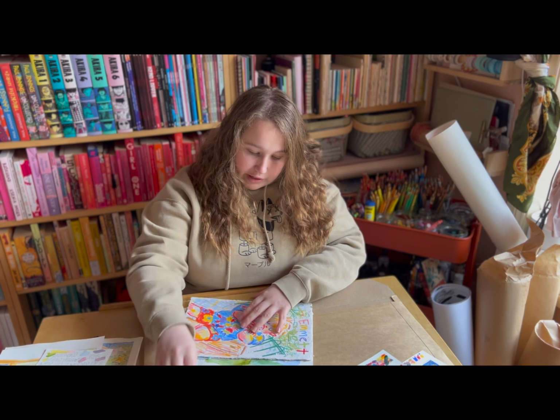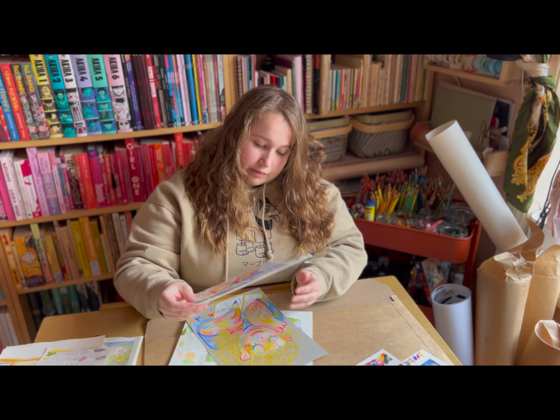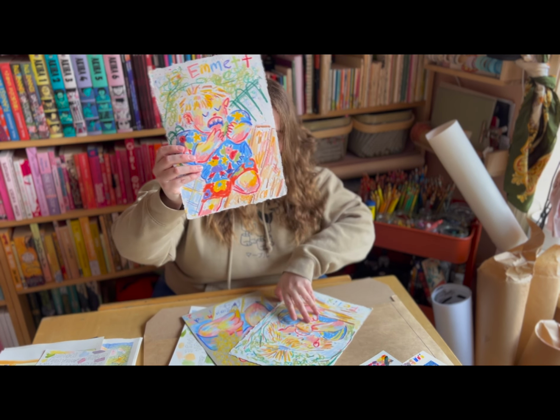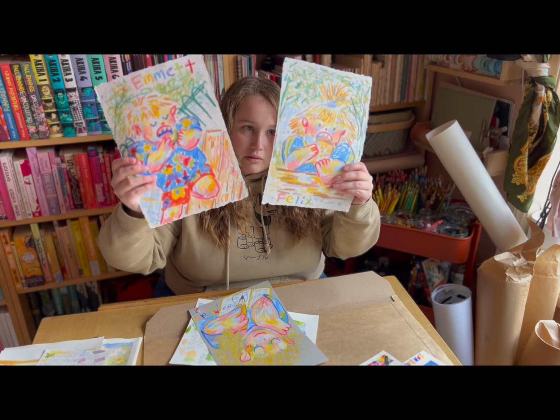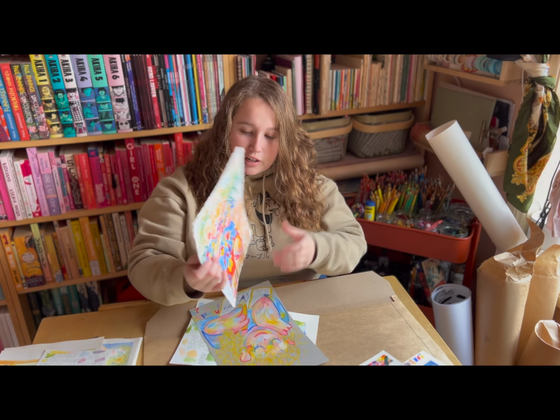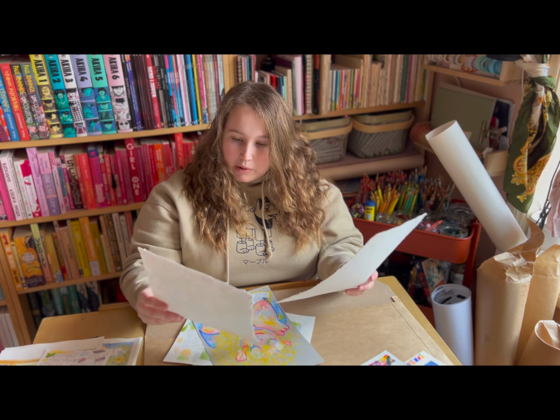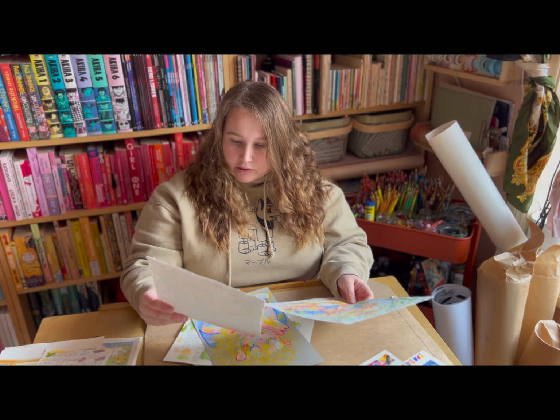This is a maybe if I can't find anything else. Again, really like these, but I think I've got sketchbook pieces that are very similar to it. I don't need to add it. I like that it's on recycled paper. Maybe that could lend itself to me, the fact that it's on recycled paper.